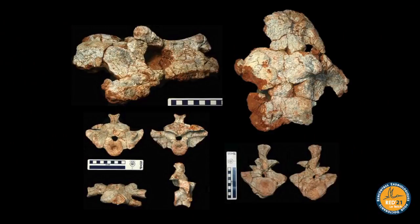So here you can see a nice anatomical plate, because this is the basis of the publication. We put the object, the skull, or what we find, in different views: lateral view, dorsal view, ventral view. We are describing as surgeons, actually, anatomically speaking, what we are observing, and we are trying to detect new characters, new anatomical characters.